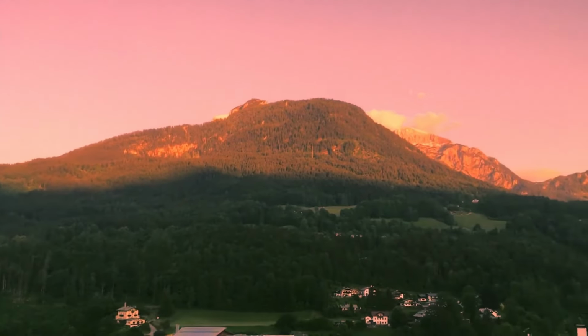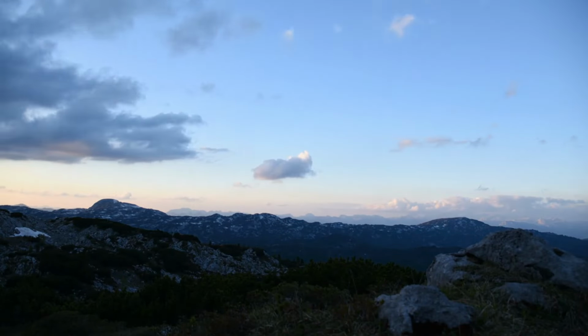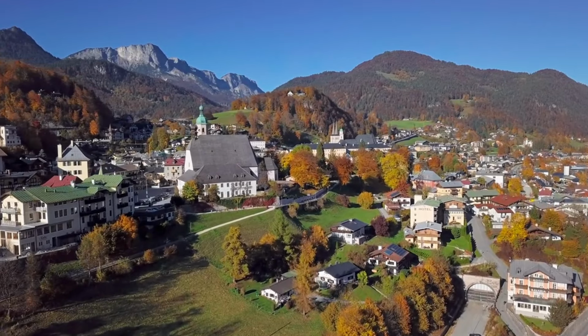As the sun sets over Königssee, casting a golden glow on the water and the surrounding peaks, you'll understand why this place is often described as magical. It's a region that captivates the soul and leaves an indelible mark on your heart.